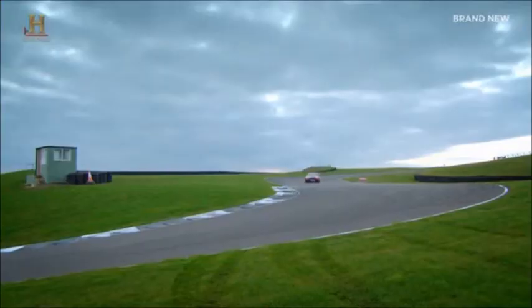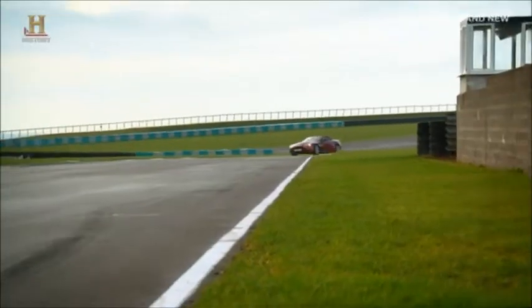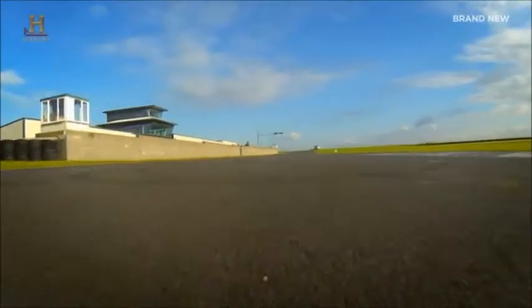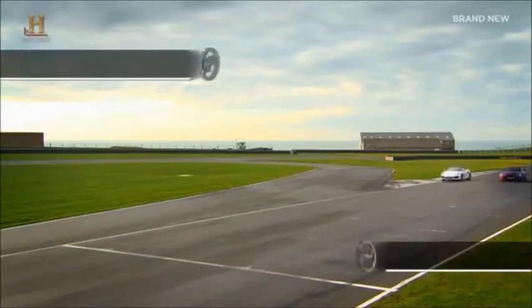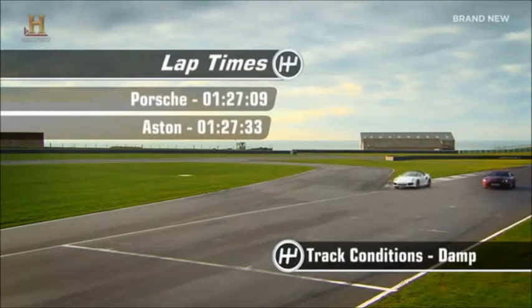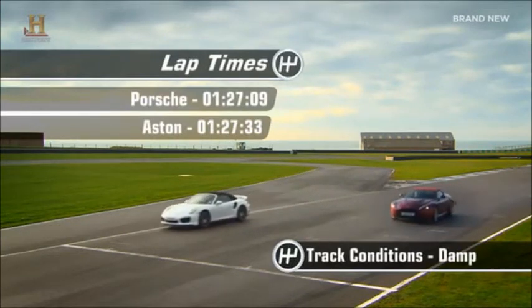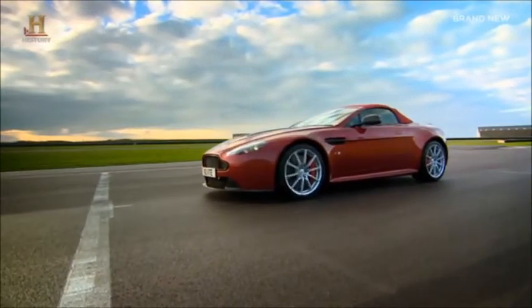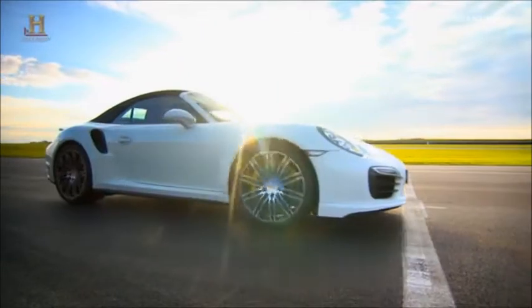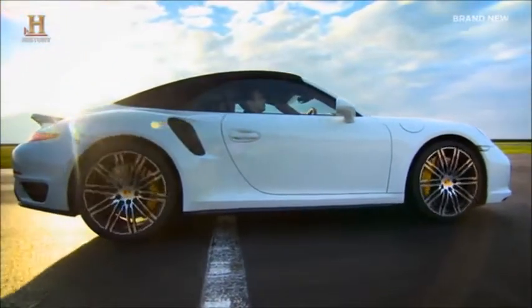Hit one apex, hit the other apex. Keep it nice and tidy. And coming up to cross the line, here we go. Oh, stop the clock. And by the finish line, the 911's lead has extended slightly to just under 1/4 of a second. The old world Aston has serious grunt, but it's not the soft top to possess if point-to-point time is your main priority.